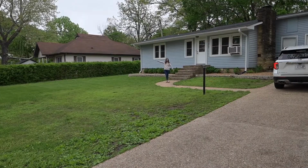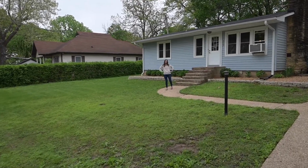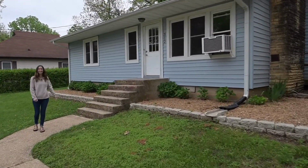Let's take a look. Hey Heather, what are you doing? I'm about to show you this really cute house in Mountain Home. Well, you got something special for us today? I do. Look how cute this home is.